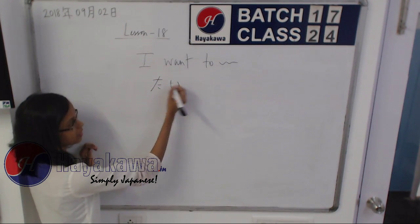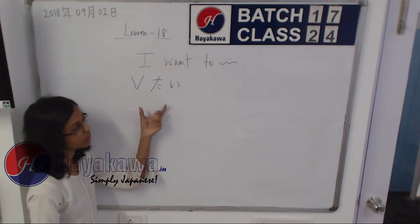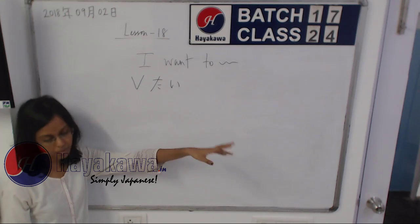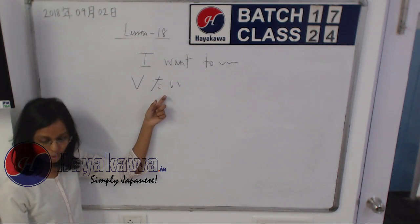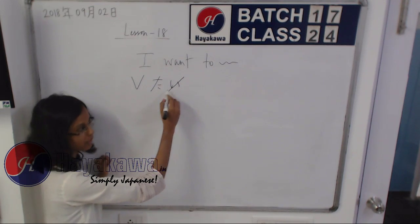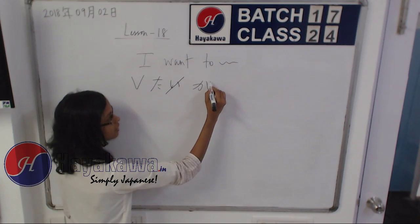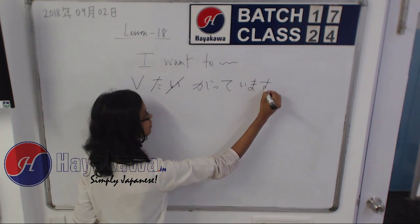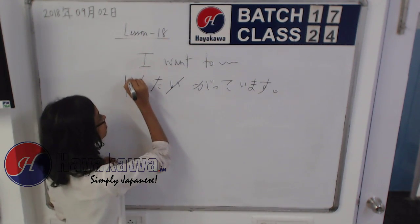You take the Tai form of the verb. You don't entirely forget it. Even for somebody else or for a second person, you use the Tai form. In that Tai form, you take off the i, okay, and you add gatte imasu. This is the structure.